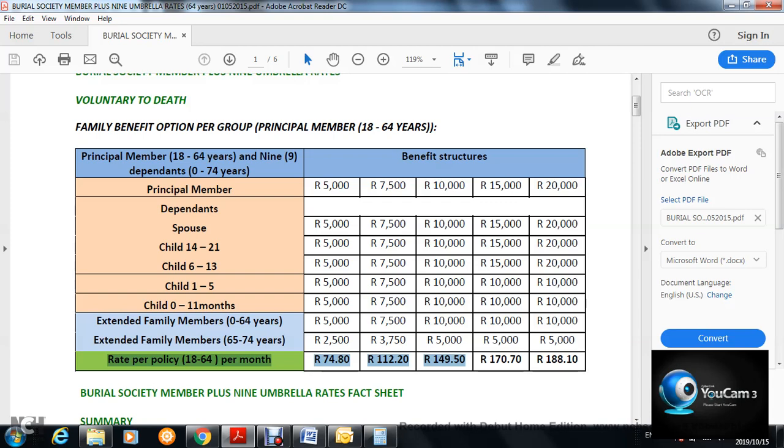Now when you go to the last two covers, 15,000 and 20,000, there is a slight difference. It is important on Member Plus 9 to make sure that the relationships you have written on your data spreadsheet are correct, because the covers will be determined from that. I'll give you a quick example.